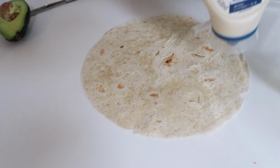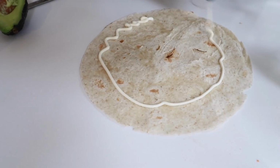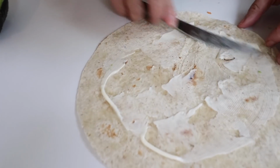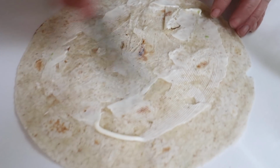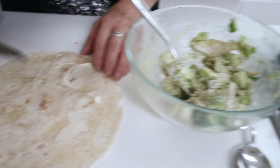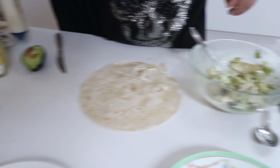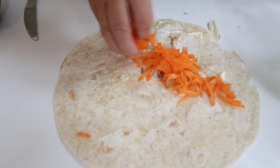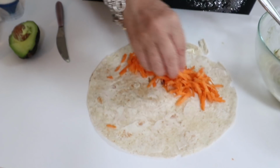So now it's lovely and soft and pliable, and it will make all the difference to the enjoyment of this little snack. So a little bit of mayonnaise. You can have a lot more if you want, but I don't want to go crazy. I want this to be fairly healthy, but I want it to be tasty too. So I don't want it to be dry with no mayonnaise. Okay, so next I'm going to layer my carrot. And you can imagine if we had some beetroot as well, that would be nice, but we don't.